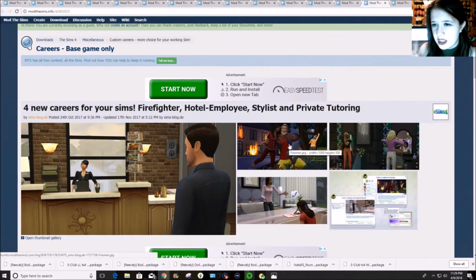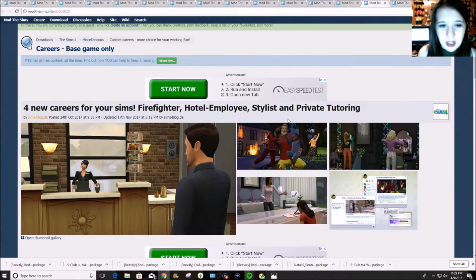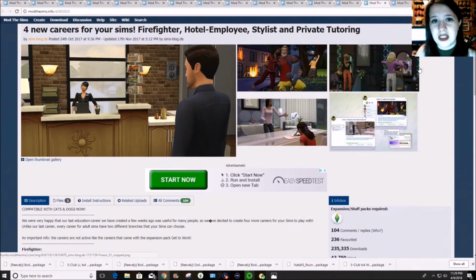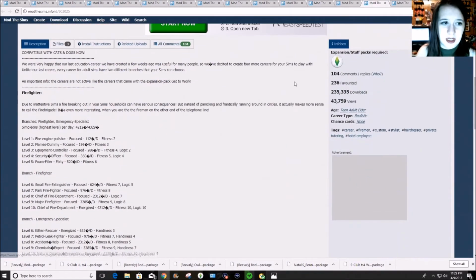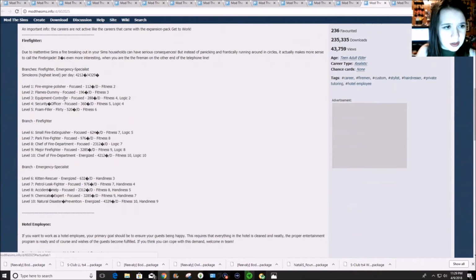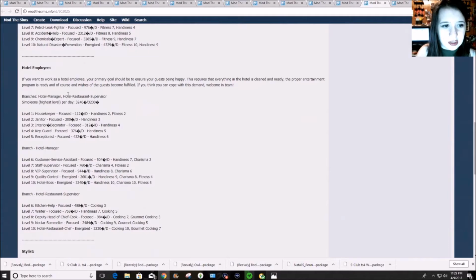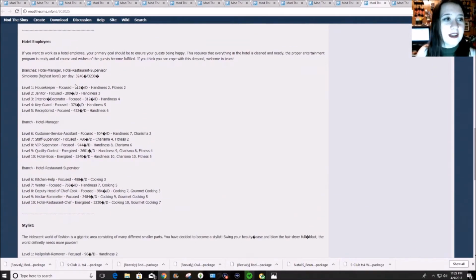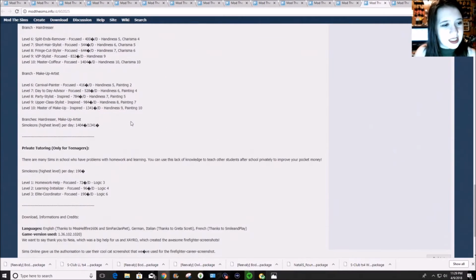But I did find, I think, 2 new careers, which this one has the stylist one that I was talking about. I seen someone else had. They also have the firefighter one, but I didn't know they sort of came together. So these are actually 4 new careers together. There's the firefighter, which I don't think you have to necessarily. There's 3 files, so I don't know. Even that says that there's 4 things, so I don't know how that works. And click that yet. There's the hotel employee, the stylist, and then the private tutoring, which is only for teenagers. I'm not so concerned with that one.